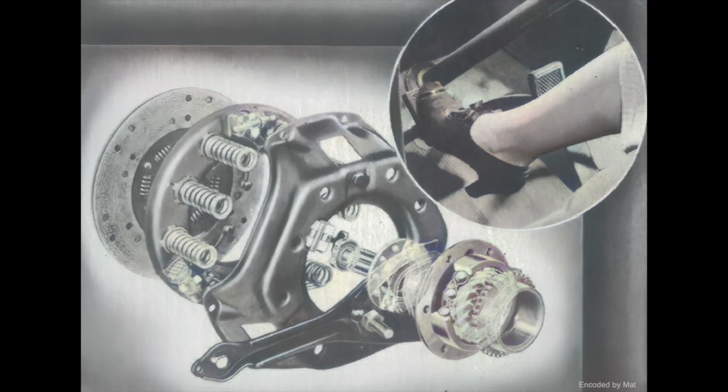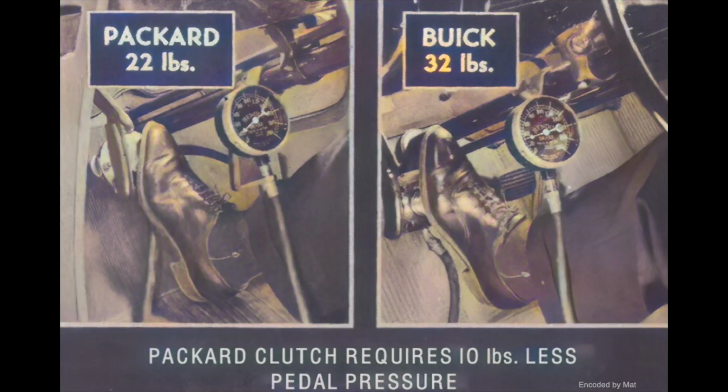The Packard 6 is equipped with the highly efficient semi-centrifugal type of clutch, the same type used in General Motors' most expensive car, the Cadillac. The Buick 40, however, uses the same type as Chevrolet. Proving ground tests show that the Packard clutch operates with 10 pounds less pedal pressure than the Buick. In these days of stop-and-go driving, this greater ease of operation will be increasingly appreciated by all drivers, and especially by the ladies.